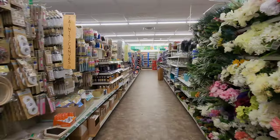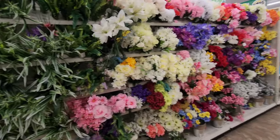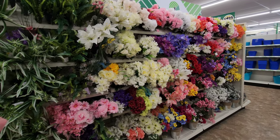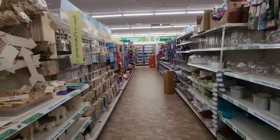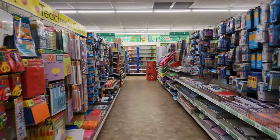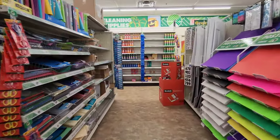As we walk down through this aisle, here's your arts and crafts. Look at all the fake flowers they have here. I mean, this is great. If you have pets and some plants that can be poisonous to pets, this is a great alternative. Lots of arts and crafts in here. A lot of office supplies. Very, very nice.